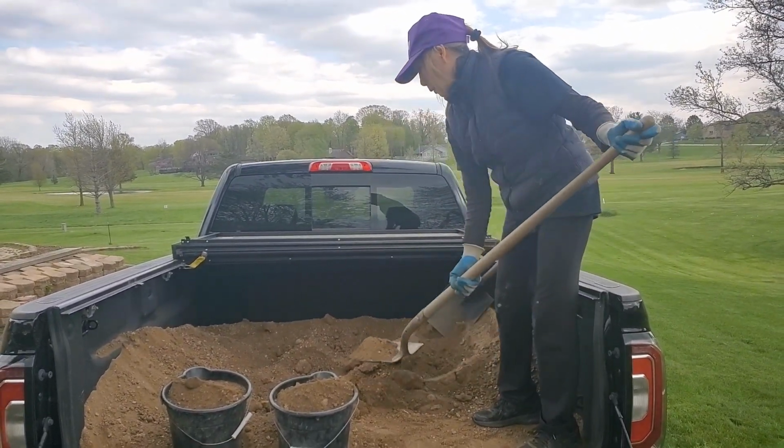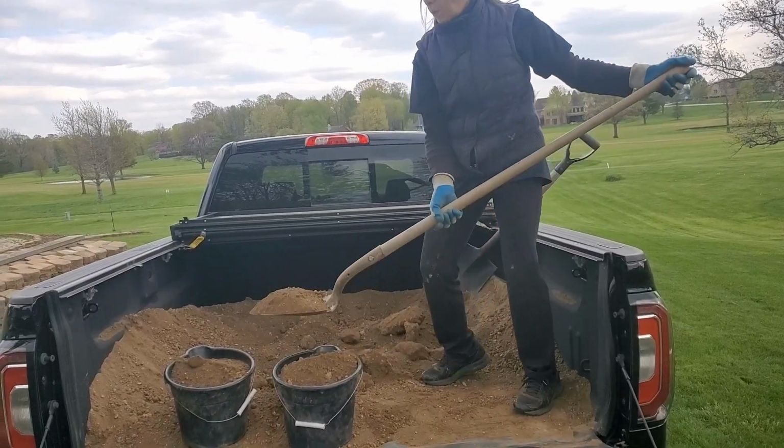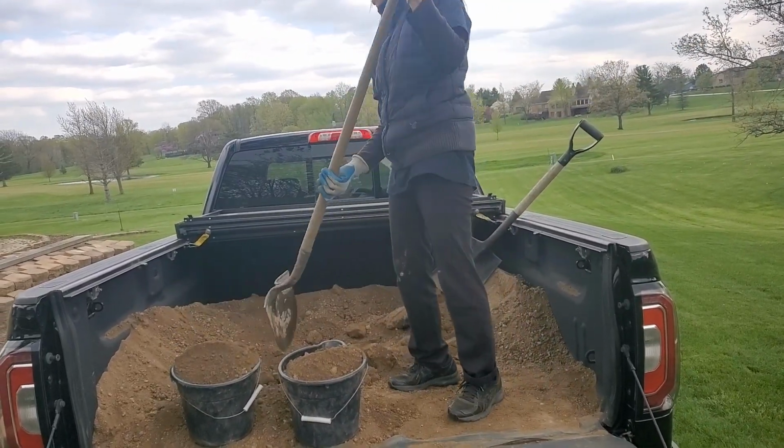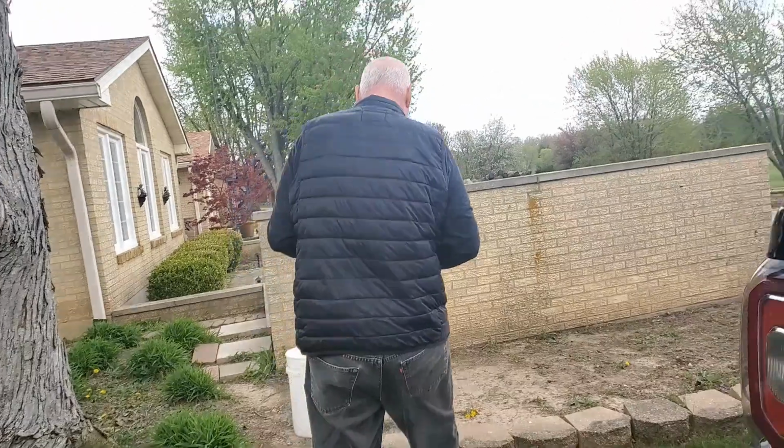You don't have too much, it's about right. Okay, good deal then. Where are you gonna put these two buckets at? I'm gonna see where I put it. Okay, what's Bud doing over there?